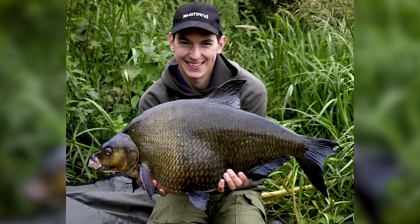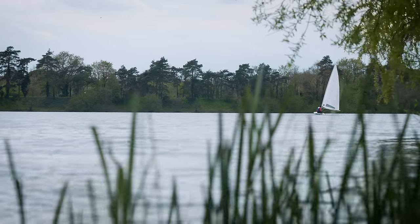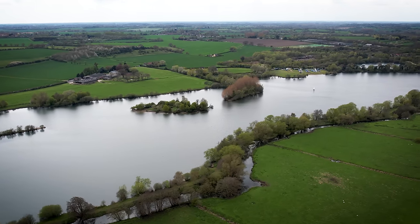I've had them myself over 13 and I'm confident there's mid doubles. A personal best bream would be a really tall order. Blimey, it was nearly 20 years ago I was fortunate enough to catch an 18 pound 2 bream. So you never know, somewhere as big as this, these bream are definitely getting bigger each season. You never quite know what could be out there.